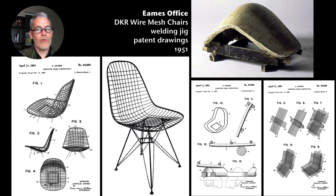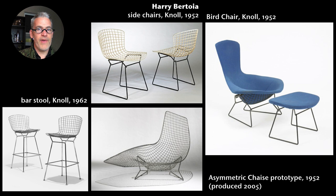But again, the Knoll equation was not to produce the most cost-effective chair. It was a really beautiful chair. The first three versions in production were the side chair, the diamond chair, and the bird chair. They've been in production ever since, and they've been very successful.